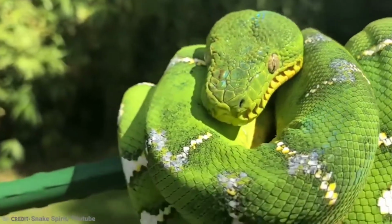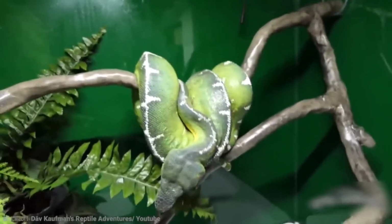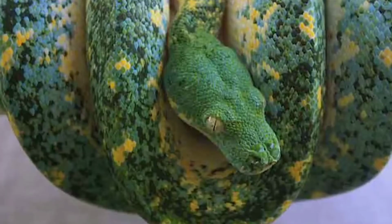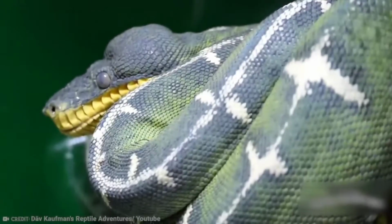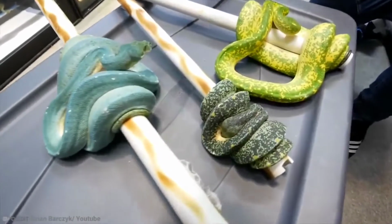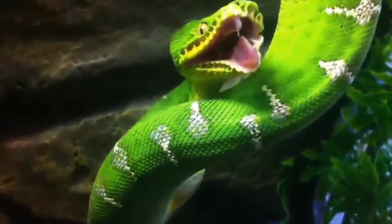The green tree python typically has a very bright green color, but have been found in various other colors, including red, yellow, and on occasion, even brown or black. The python mainly lives in New Guinea, but also inhabits a few of the surrounding islands like the Cape York Peninsula and Australia. These smaller pythons are nocturnal and tend to hunt in low plant growth areas, which is why they've been spotted crossing roads on rare occasions.